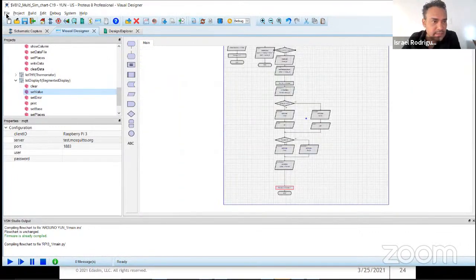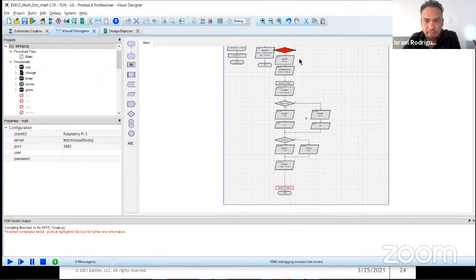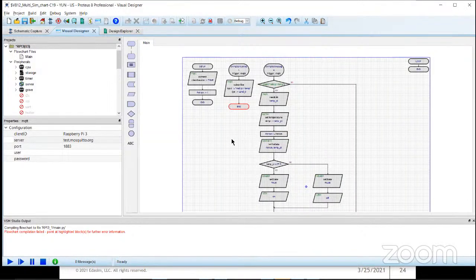If I simulate this, I just save and simulate, you get an error. Just to show you, the Proteus software indicates where the error is. Of course, if it doesn't receive any message on the MQTT protocol, do nothing. That's it. Okay. So if you see here, it's done. My code is done. Let's try it and finalize our webinar.